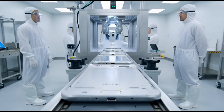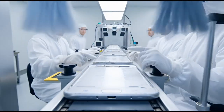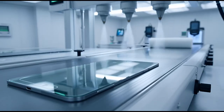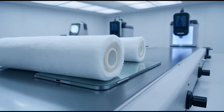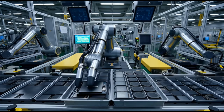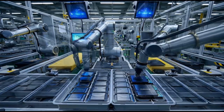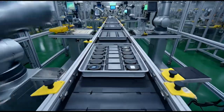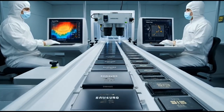Every Samsung smartphone begins with absolute surface perfection. Even a single particle can compromise an entire display. Automation organizes thousands of components every minute. Each processor is inspected at a microscopic level before assembly.